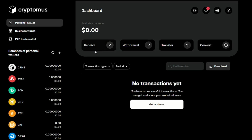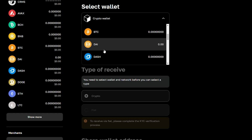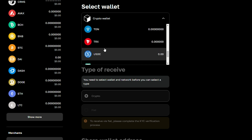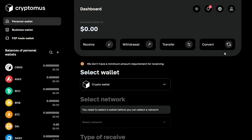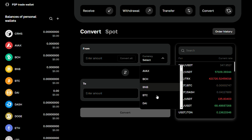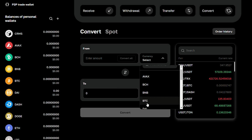To receive cryptocurrency payments, click Receive. Choose the desired currency and network, and view the address and QR code for sharing with the sender. Similarly, to withdraw funds, follow a comparable process. For currency conversion within your wallet, select Convert. Specify the currencies for conversion, input the amount, and complete the transaction.